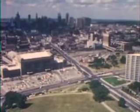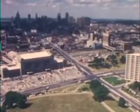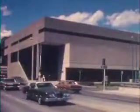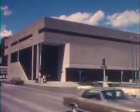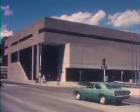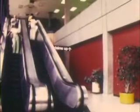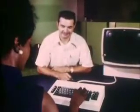This is Kansas City, Missouri, located in the heart of America's Midwest and at the center of a labor market of 1.5 million people. This building, which opened in 1967, houses the Kansas City office of the Missouri State Employment Service. It is also a prototype for one of the most up-to-date computer job matching systems in the country, a system that daily uses the many capacities of the computer to further the capabilities of the staff in making placements.